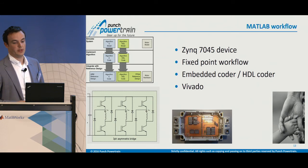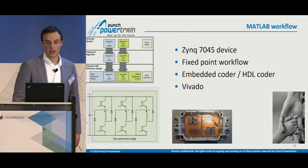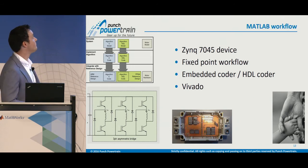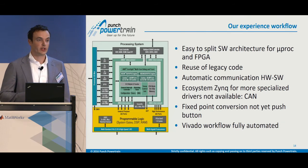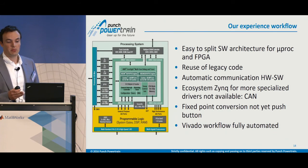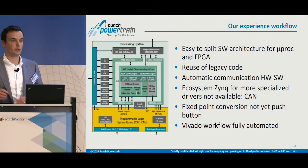The next step is that you generate code for the processor with the Embedded Coder. The FPGA is done with the HDL Coder. And finally, for the FPGA, you need to use a tool called Vivado to generate the bitstream. Now I would like to share with you the experience of a first-time SoC user such as myself. From the past, we had a big part of the control models already available for the processor, and I found it really easy to make the modifications for the new architecture. We just took some blocks and put them in the processor part, and the other blocks we used for the FPGA part.